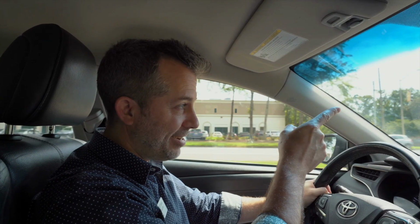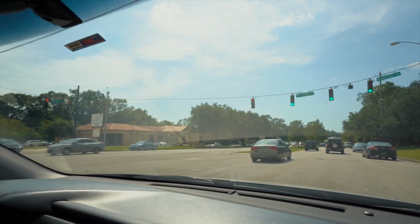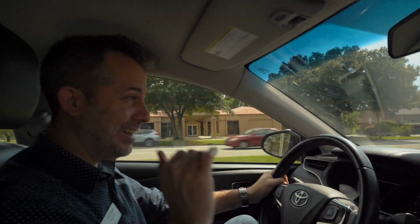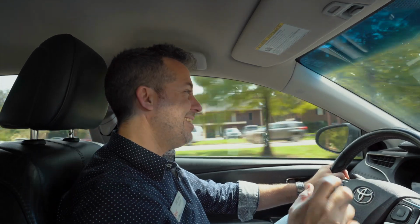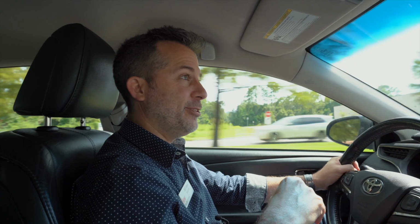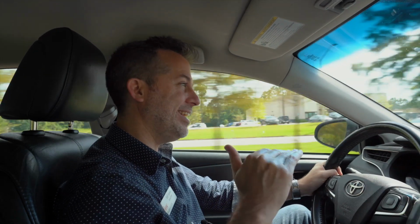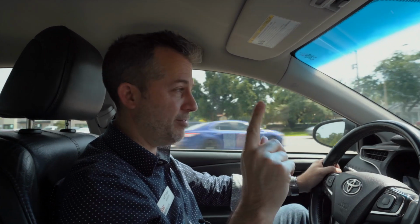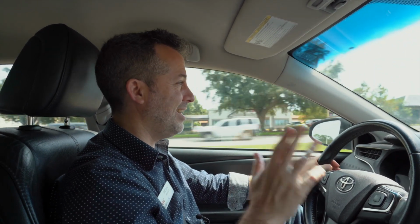All right, you see this right here? What are we going through? One more red light. That's one of the things about Airport Boulevard, there are a lot of lights. Now you can time it just right. I don't know how to time it just right. When it happens, and you look around and you're like, holy cow, I cannot believe I made it all the way down Airport without stopping. It's pretty rare, but I've done it before. But Airport has a lot of lights.